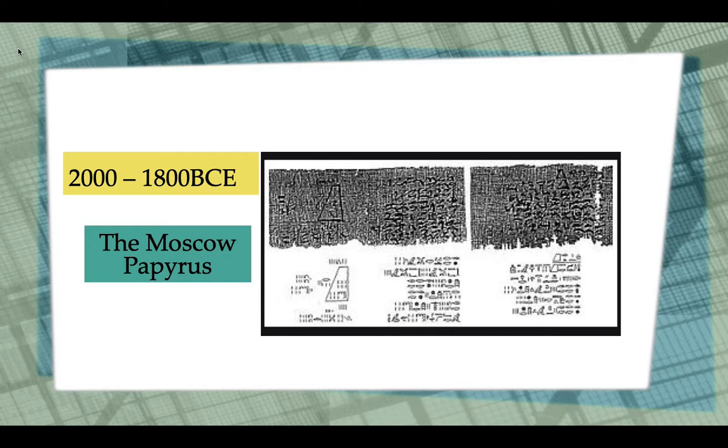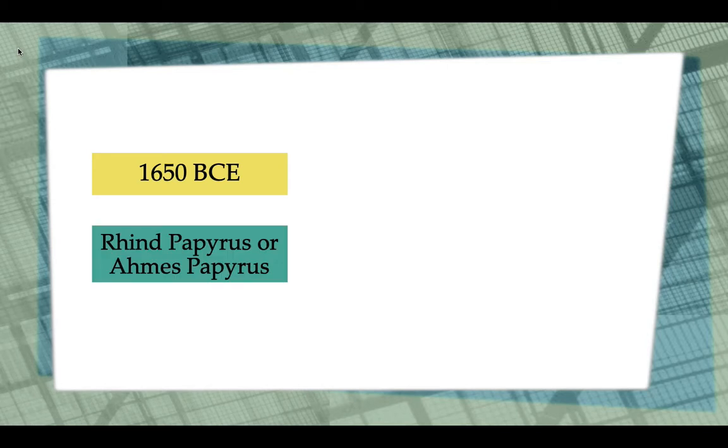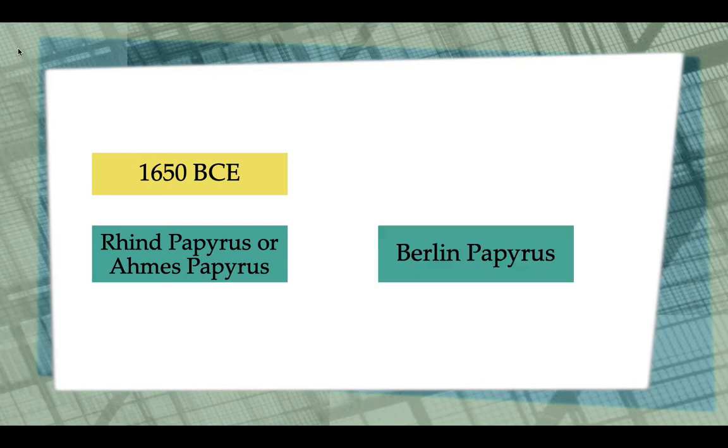This writing material of ancient times came from the plant from which it was made, the papyrus. In 1650 BCE, an 18-foot-long and 13-inch-wide kind of instruction manual in arithmetic and geometry, where multiplication and division were carried out, was discovered. This is called the Rhind Papyrus or Ahmes Papyrus. Meanwhile, the Berlin Papyrus, which shows the ancient Egyptians could solve second-order algebraic quadratics, was found around 1300 BCE.